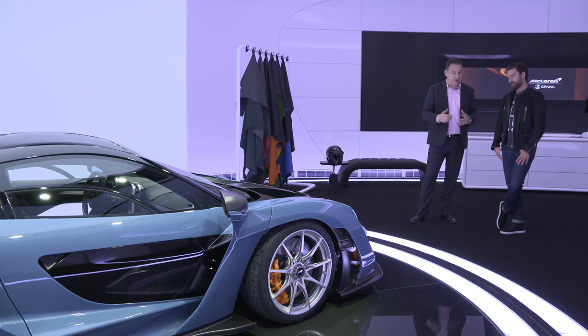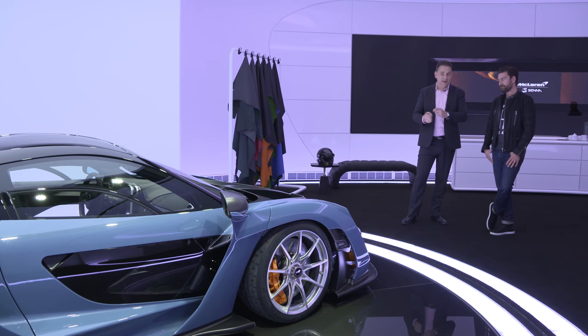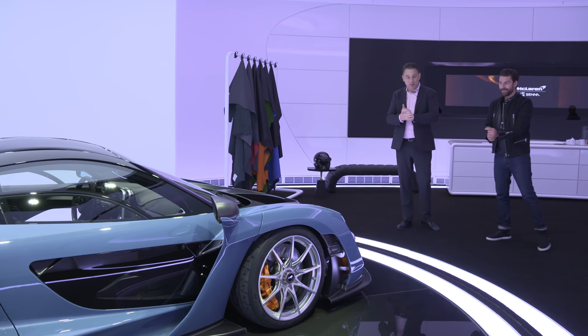Yeah, exciting looking car, and more importantly, even great to drive, which I bet you'll experience soon, no doubt.